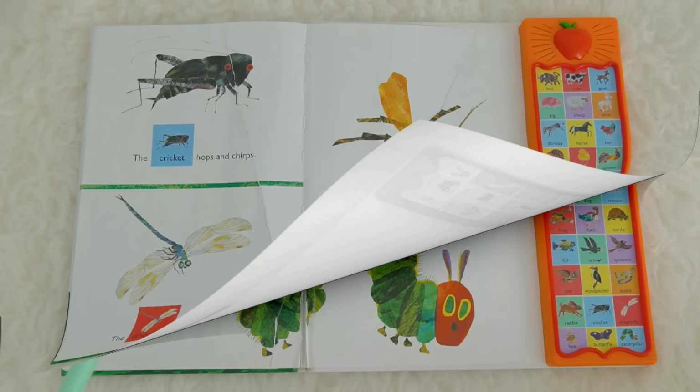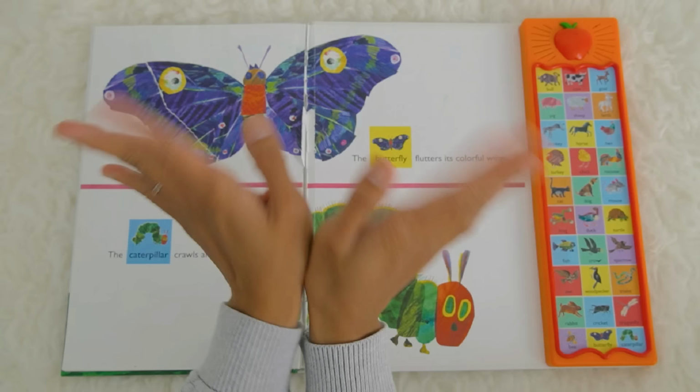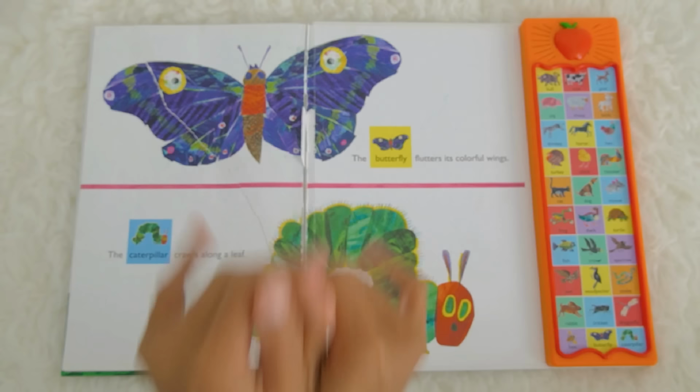Butterfly. Can you please say it? Butterfly. The butterfly flutters its colorful wings. Oh, it's a music when the butterfly flutters and flaps its wings. Can you flap your hands like this and pretend that you are a butterfly? Let's play the music. Butterfly. Wow!